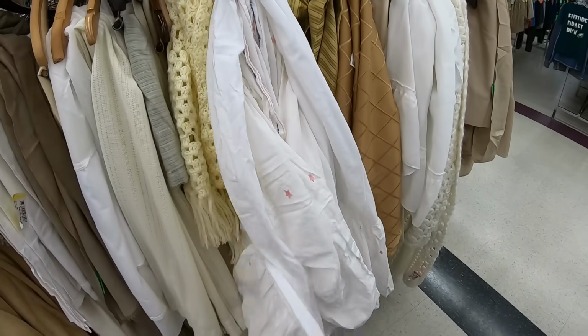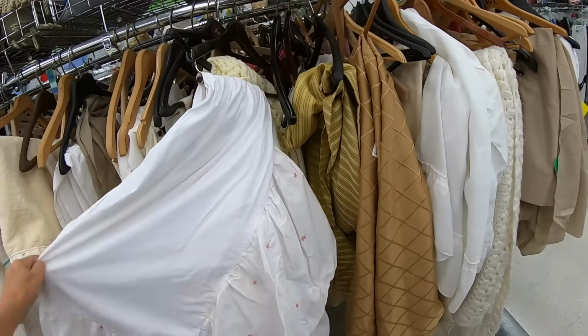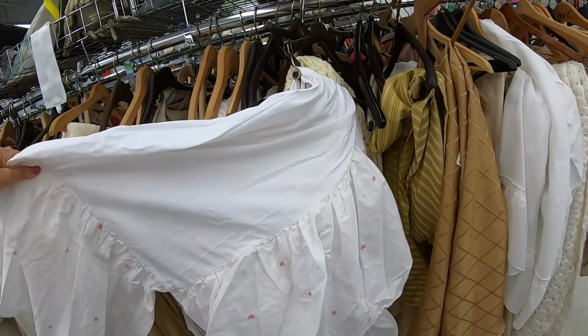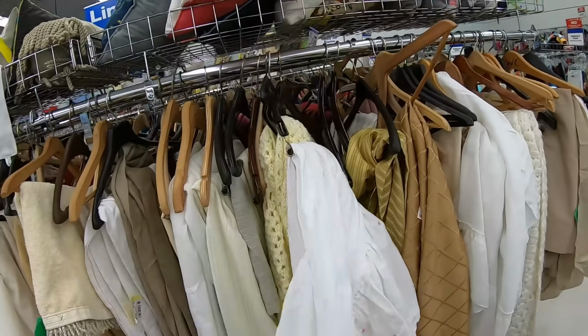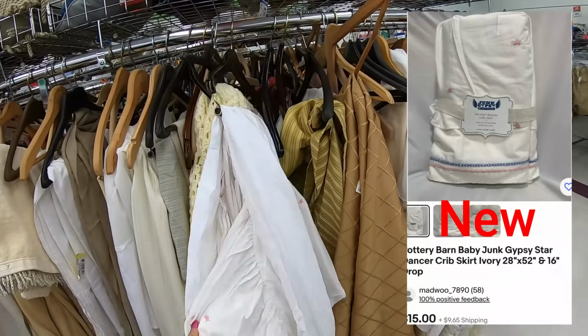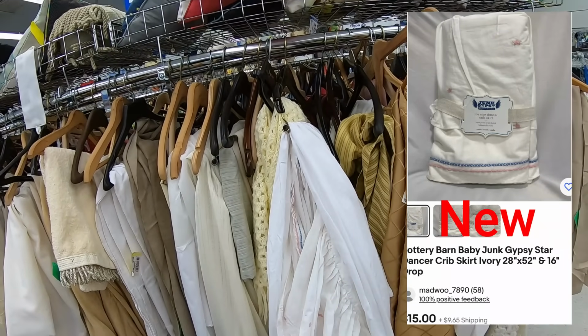What does Goodwill want for it? They want $4. Very hard to photo a bed skirt. You could do it flat out on the floor, but it really doesn't look nice. And like I said, I'm pretty sure this is a crib skirt. I'm going to leave this one behind, but if I can find a comp for it, I'll include it here.